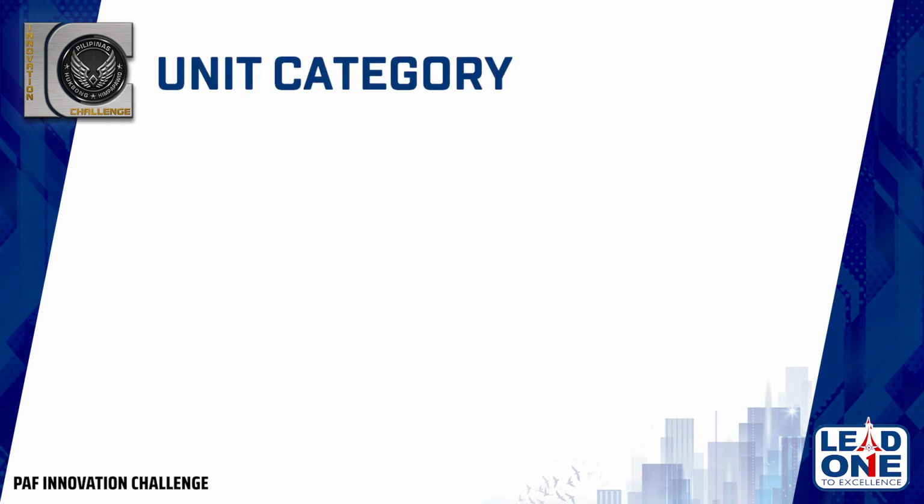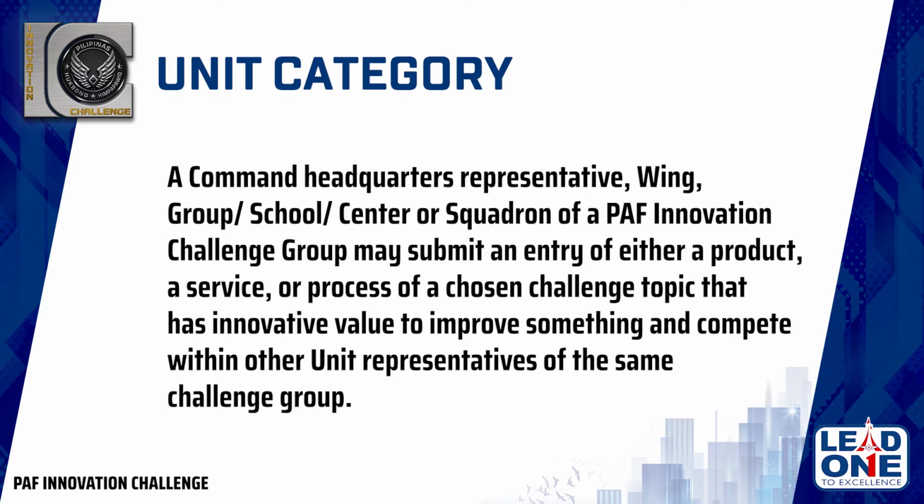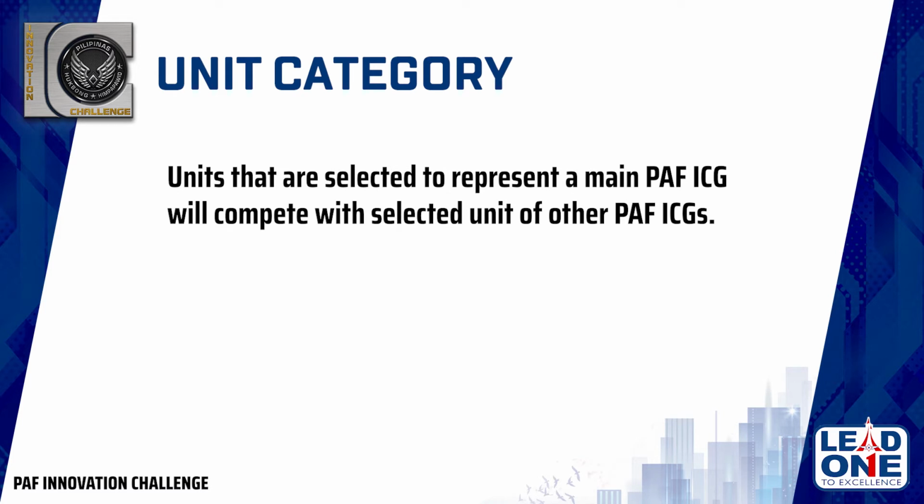Unit category: a command headquarters representative, wing, group, school, center, or squadron of a PAF Innovation Challenge group may submit an entry of either a product, a service, or process of a chosen challenge topic that has innovative value to improve something and compete within other unit representatives of the same challenge group. Units that are selected to represent a main PAF ICG will compete with selected units of other PAF ICGs.